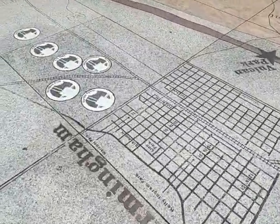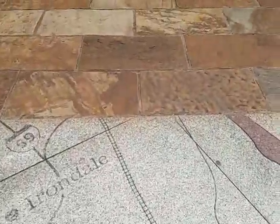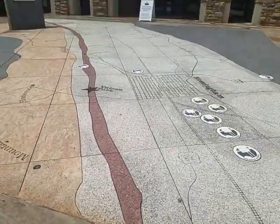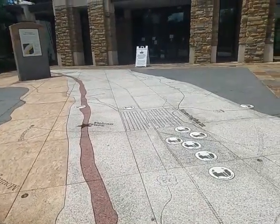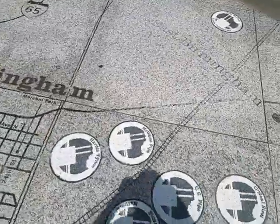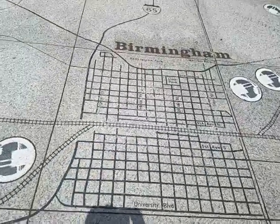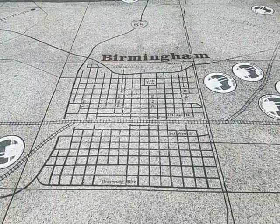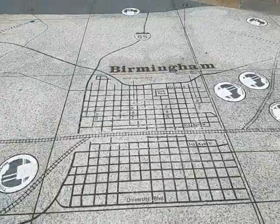All of them make up the greater Birmingham area. And so here's Irondale, a topographical representation on the ground of the areas and the mills and the foundries that made up this city. And here's the city, a perfectly planned grid. Very easy to find where you're going. Everything is laid out very nicely, north and south, east to west.